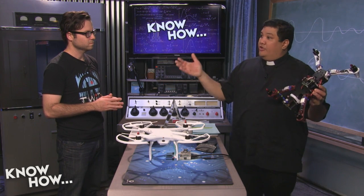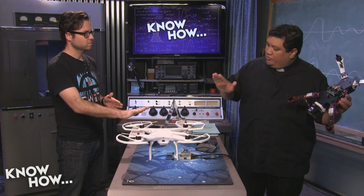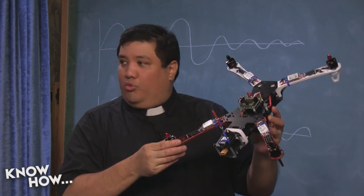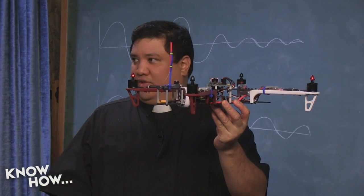So for example, the controller in your car for your pedal, its goal is to match the speed of the engine with the position of that pedal. Makes sense. That's another example of an open loop controller. This one has a goal: flat. This controller wants this quadcopter to be as flat as possible.